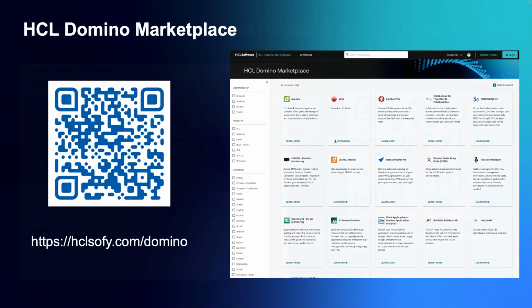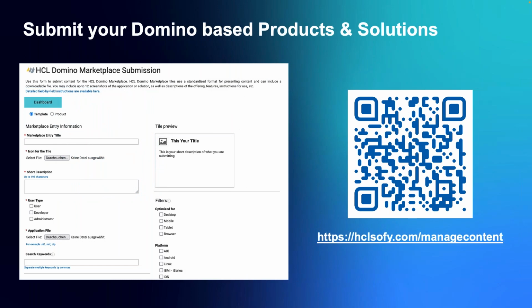Oh, I'm so glad you asked, Thomas. It's as if we thought of that already, right? So here's how you do it, folks. You just use this QR code or this URL on the right-hand side, and you'll be able to put your entry, your template, your product into the marketplace and get some great visibility for it and share it with the world. It doesn't have to be that you can download it from the marketplace. It could be that you just provide a link to it being somewhere else, but that's absolutely fine, and we recommend that you share as many applications as you want to share with others using the marketplace.